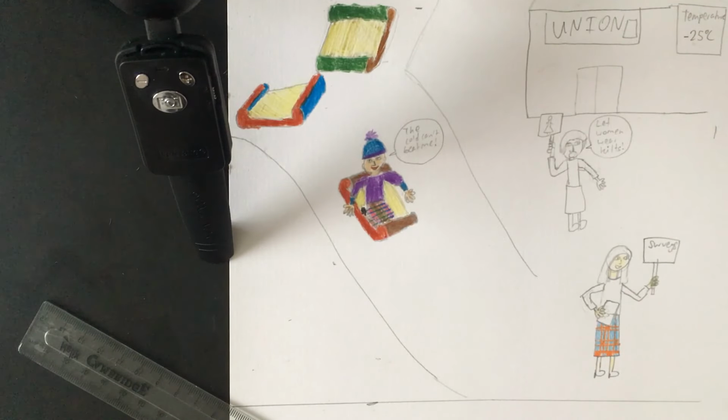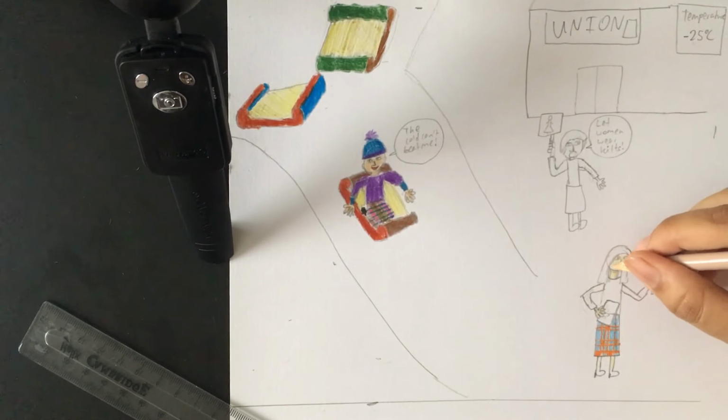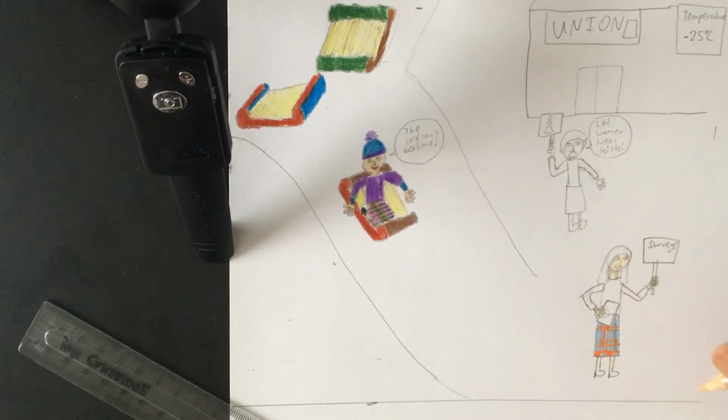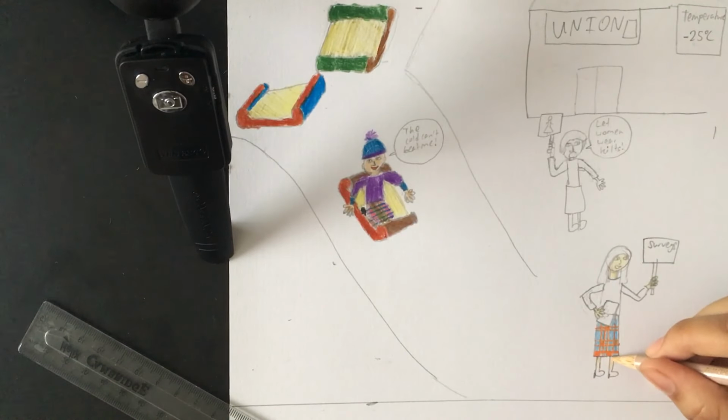Since she's wearing pantyhose, I'll give some brown, maybe, to give the impression that she's wearing some kind of pantyhose. Because when people wear pantyhose, it just makes their skin look darker, I think. Wearing some fashionable green heeled boots for some reason. Actually, can't even see the heel, so who cares?